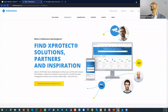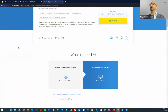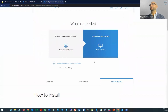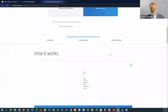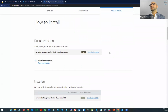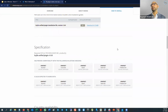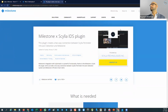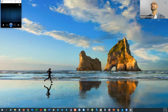Within the Milestone Marketplace, we have our Scylla plugin. You can see here that it's a two-way communication, meaning it's compatible with Milestone and Milestone is compatible with Scylla. All you need is the plugin with Milestone XProtect, and there's information on what it is, how it works, and how to install it. There's a step-by-step guide here on how to install it, and it's compatible with the following Milestone versions. Then I'm going to play a video that shows you how to install this plugin from start to finish.